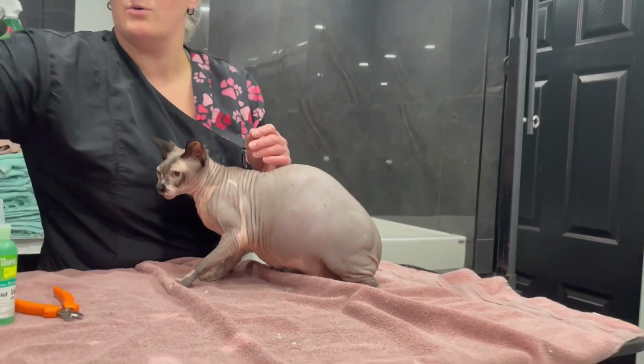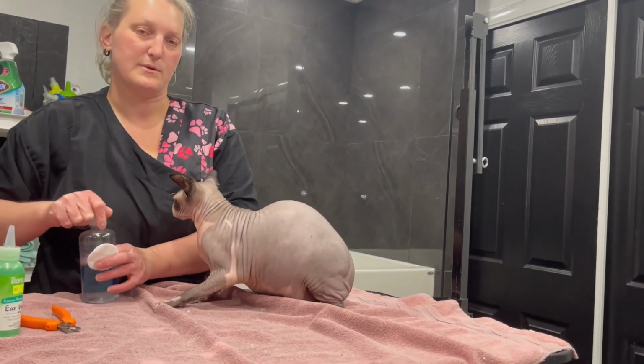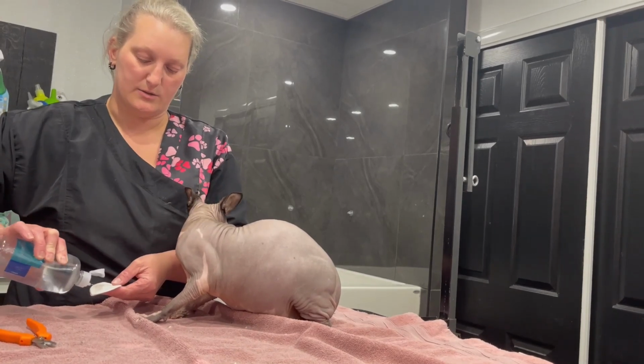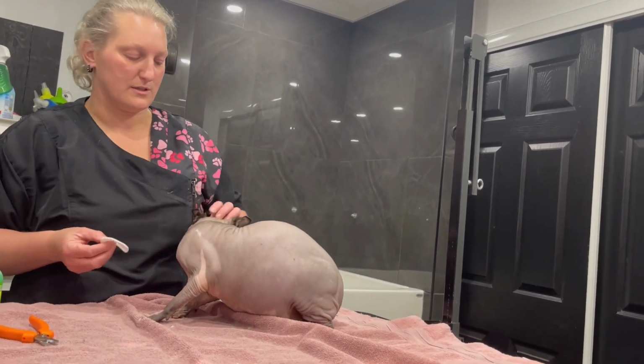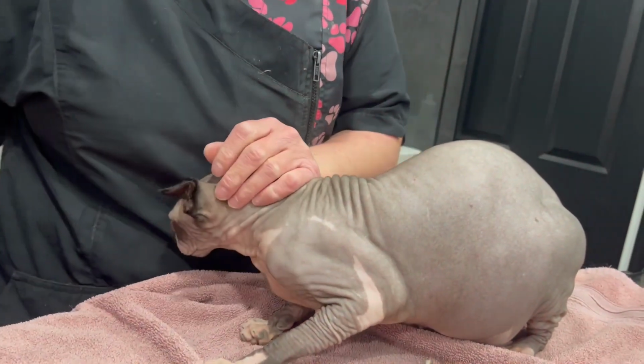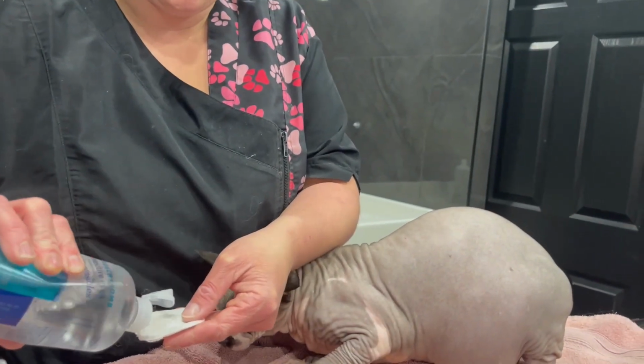So when I do toenails, when I'm cleaning that gunk off of them, I will do eyes first because obviously that's my saline. When I do ears, I use my ear cleaner. Usually most ear cleaners will have an alcohol base to them. Oh my gosh, I just cleaned her ear with saline. Habits.